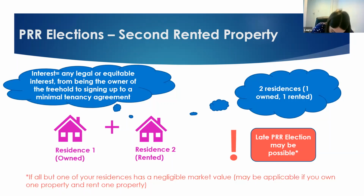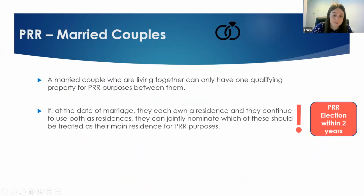However, if all but one of your properties has a negligible market value, for example, if one was rented, then a late private residence relief election may be possible.